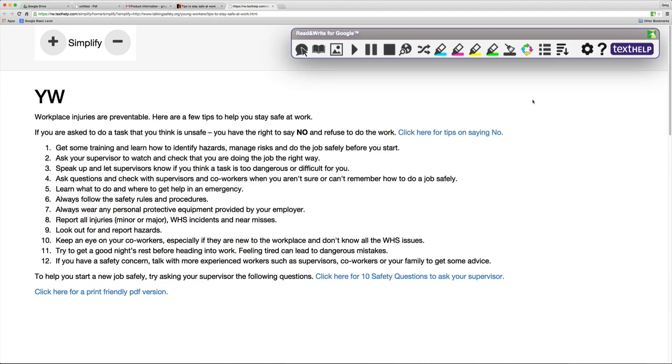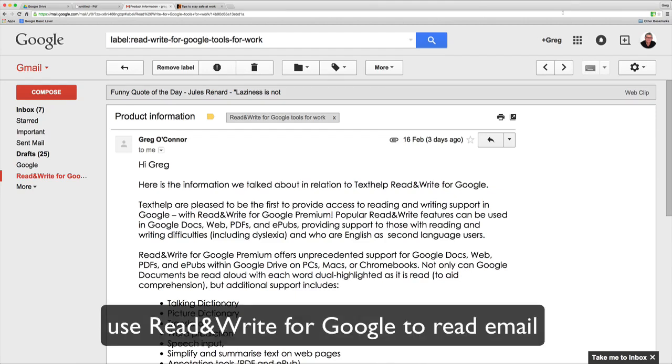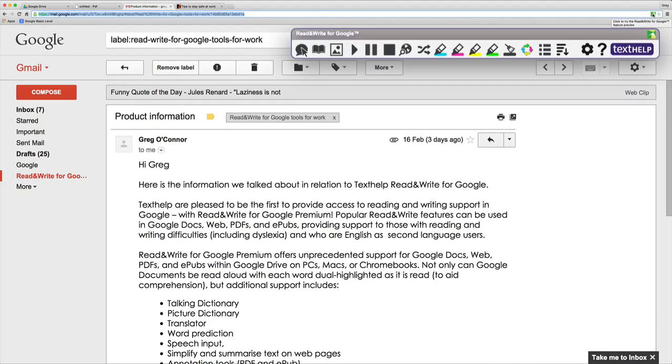Read and Write for Google Toolbar provides a range of tools available to support your team to read web-based content. Using email is an important component of many workplaces. When using a web-based email client such as Gmail, access to the Read and Write for Google toolbar is also available. Again, I find the icon for Read and Write in the address bar and bring up the toolbar, which I can now use when reading my emails.